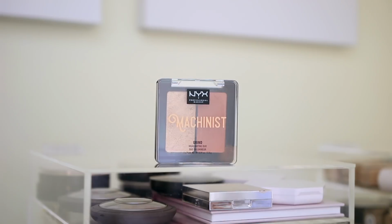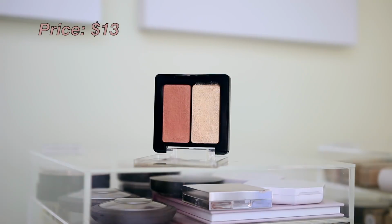I forgot to mention this product from NYX. This also goes with the eyeshadow palette collection that they have. This is the Machinist Grind Highlighting Duo. And they had other, by the way, this collection consisted of other eyeshadow palettes and highlighters as well. But these two products from NYX are the ones that intrigued me the most, that I felt like I would get the most use out of.